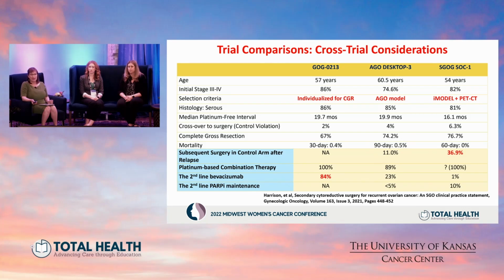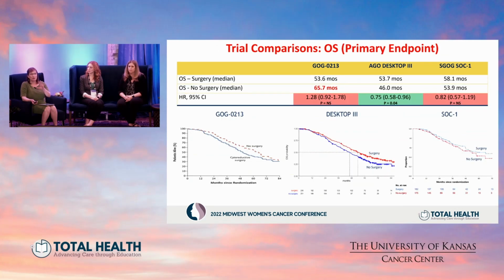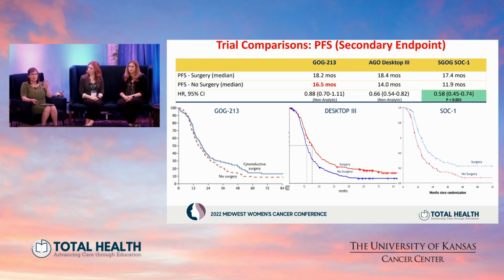Basically, we've had 3 big trials that have looked at this, and there's a lot going on in this slide. What I'm talking about here is looking at these 3 different trials, and you're never supposed to do cross-trial comparison, but we're looking at similar populations here, with overall survival as a primary endpoint. In the surgery group of the 3 trials, 213 was 53.6 months, DESKTOP 53.7, the SOC trial 58.1. What we saw in 213 is that the patients that didn't have surgery, while not statistically significant, did better. And similarly in the SOC1 trial and DESKTOP 2, it looks like there was an actual decrease in the no surgery patients. So then we do some subgroup analysis.